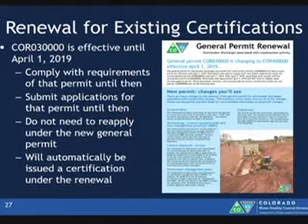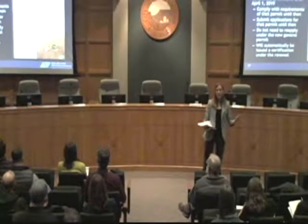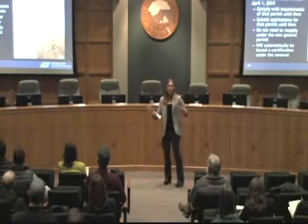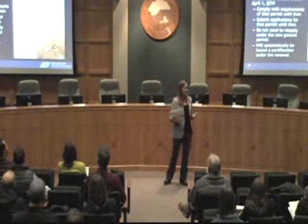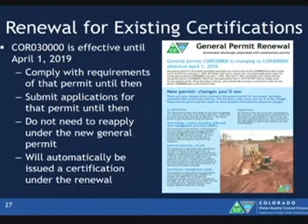Okay, this is the brochure that I have with me. It's also available on the website. We also send it out in an email to permitted entities. It just talks about what to do in this weird phase between it being renewed but not effective, so it's issued but not effective. Basically, just start looking at what changes you need to make to your stormwater management plan to come into compliance with the renewal permit.